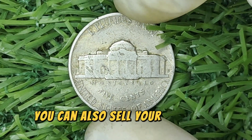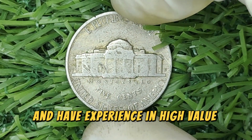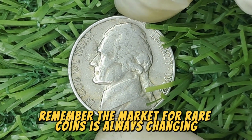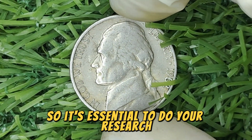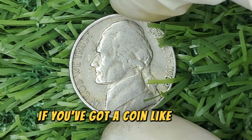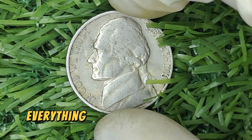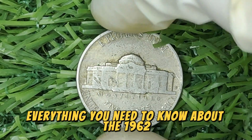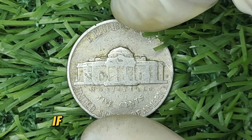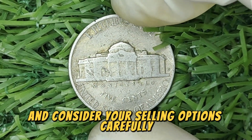You can also sell your coin to a local coin dealer, but make sure they're trustworthy and have experience in high-value transactions. Remember, the market for rare coins is always changing, so it's essential to do your research and find the best platform to maximize your sale. If you've got a coin like this in your possession, now is the time to act. And there you have it, everything you need to know about the 1962 no mint mark Jefferson Nickel and how you can turn it into a major payday. If you think you found one, be sure to get it appraised and consider your selling options carefully.